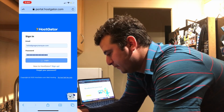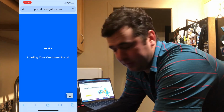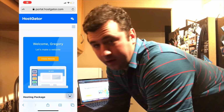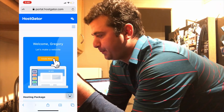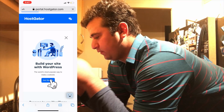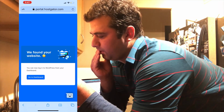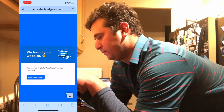And click verify. Beautiful. Now we're all set to finally log into our WordPress dashboard together. All right, guys, so to log you into WordPress, let's just click on Create Website in the middle. And then we're going to click Get Started. It says we found your website. Perfect. And now we can just go to the dashboard.